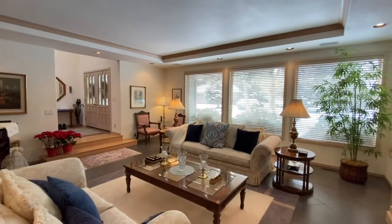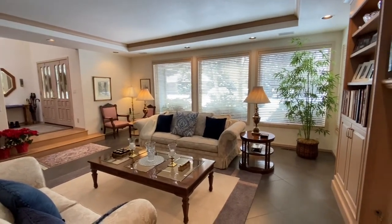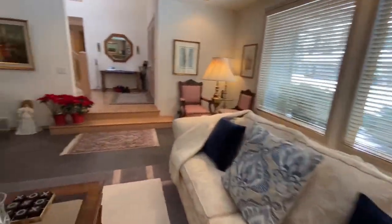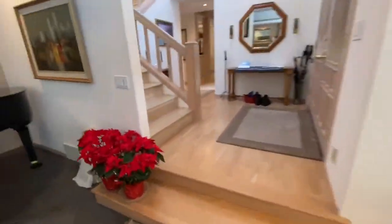This is the formal dining, or I'm sorry, formal living room. Let's go upstairs and take a look, and then I'll show you around downstairs.